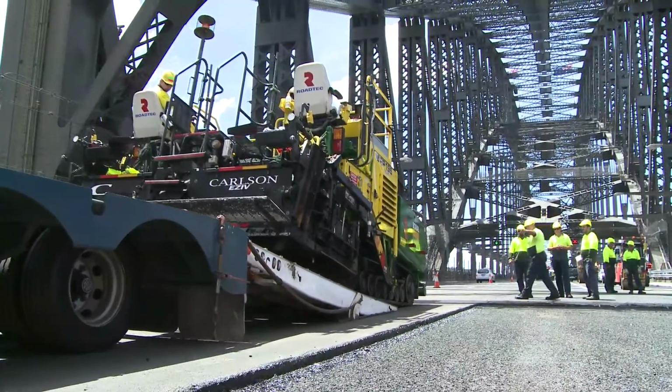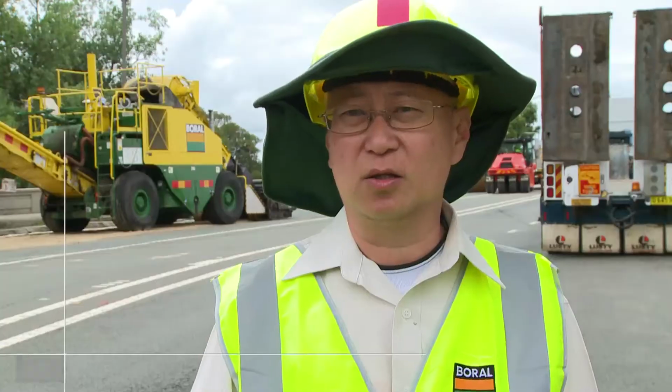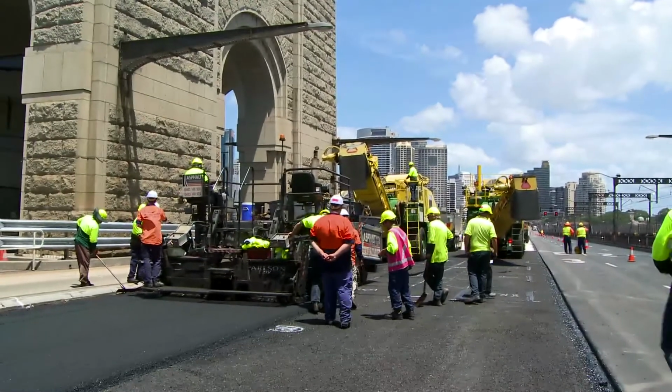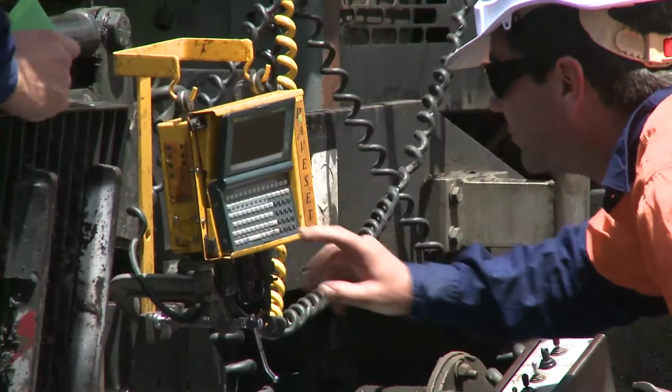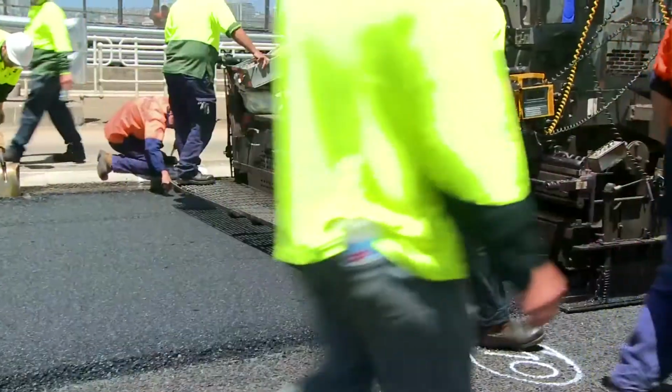We are involved in the asphalt paving, so we have to organize all the gears, all the equipment that we need, and a lot of contingency plans have been put in place. We have got spare machines, basically double the amount that we need, and also with weather, if we can't do it straight away, we're going to have 2 crews working to make sure that we finish on time.